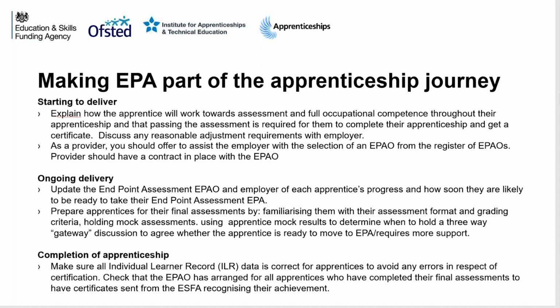Moving on to the delivery stage, it is the role of the provider to keep the EPAO informed of the apprentice's progress and potential timing for EPA. The provider will also support the apprentice to prepare for the final assessment. Examples here include familiarising them with the assessment format and grading criteria, particularly where reasonable adjustments have been made, and holding mock assessments.